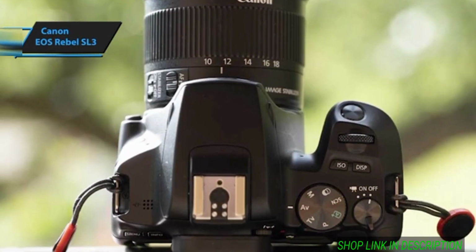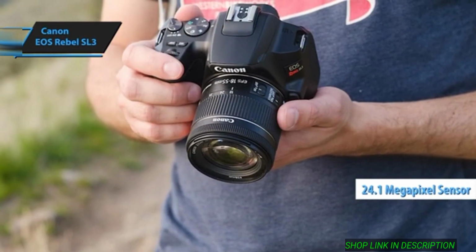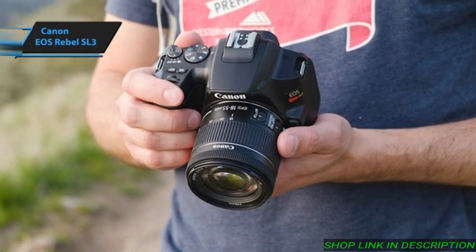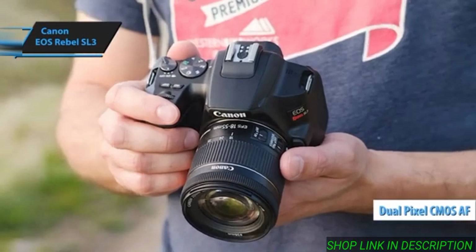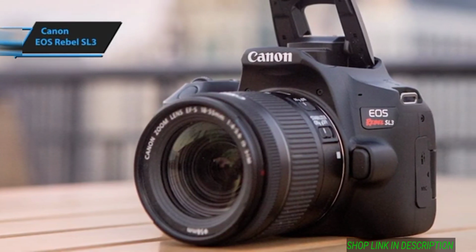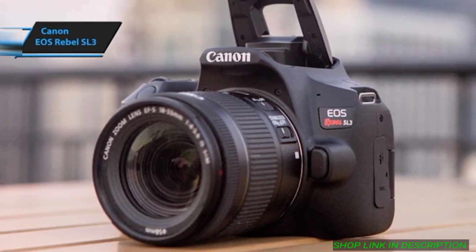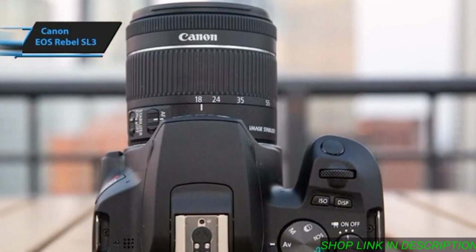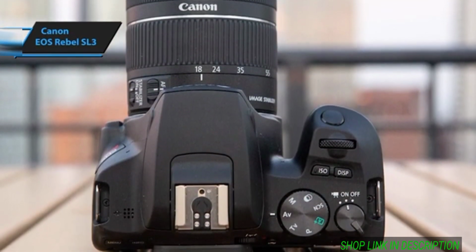The Rebel SL3 features a 24.1 MP CMOS sensor that delivers detailed photos and vibrant 4K videos. It's equipped with dual-pixel CMOS AF, ensuring quick and accurate focusing. Compatible with Canon EF and EF-S lenses, it offers plenty of options for expanding your photography skills. The camera also accepts SD, SDHC, and SDXC memory cards, giving you flexible storage options.